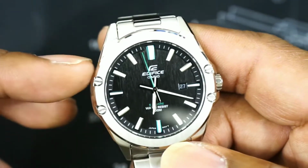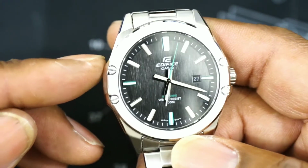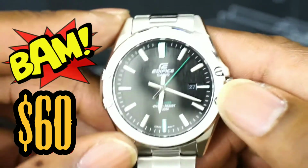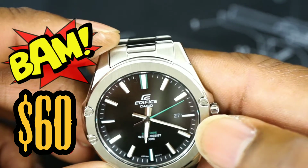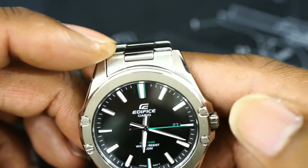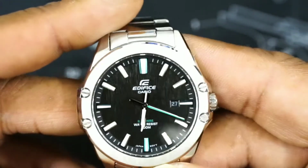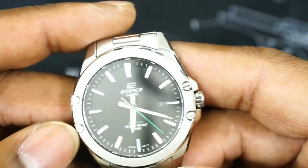It's on a blowout sale right now at Amazon. 60 bucks will get it to your door if you're in the US and have Prime. Most people do have Prime. I like the date wheel because it's a subtle date wheel, and it hides in there. It doesn't have really good printing, but for $60 you can't really complain too much about that. The indices are not lume, but they are applied.